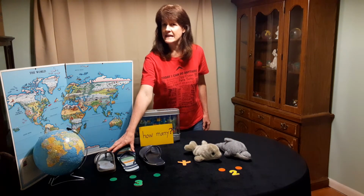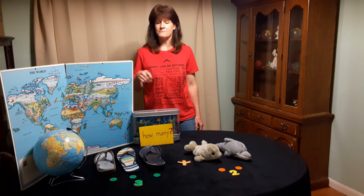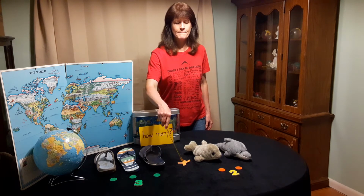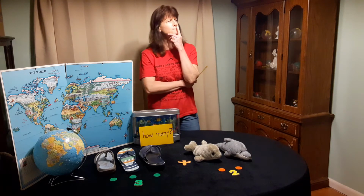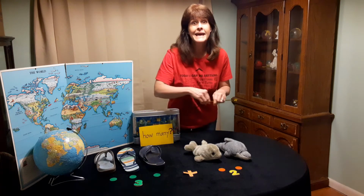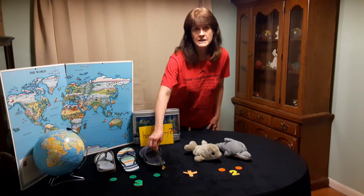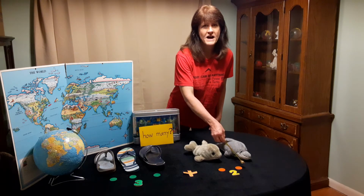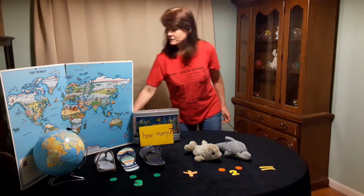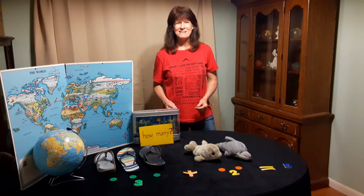How many? ¿Cuántos? How many? ¿Combien? How many summertime items do I have on my table? Let's find out. What is one, two, three plus one, two? What does that equal? Let's find out. Count with me. One, two, three, four, five. Aha! Three plus two equals five. Let's keep working. Good job.